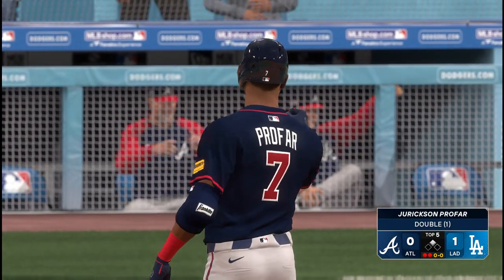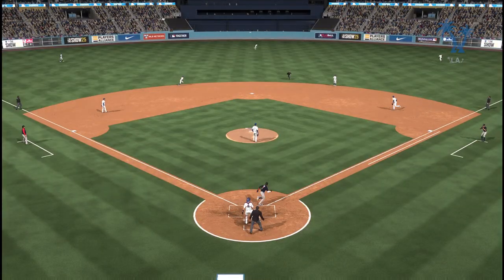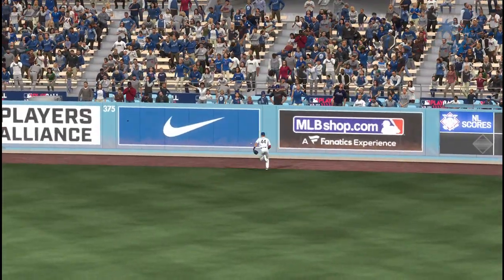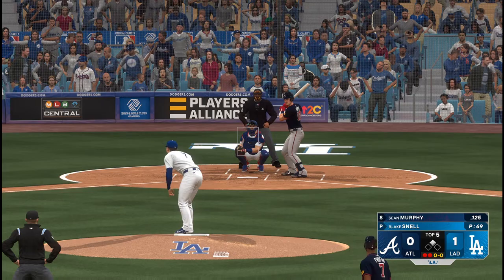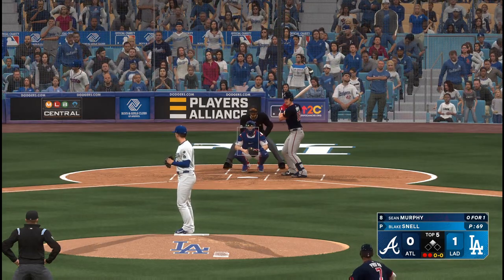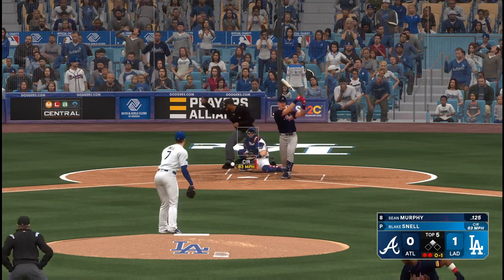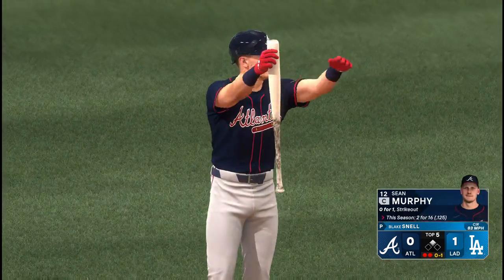I love the approach he had right there with that pitch. Not trying to do too much, but still looking to drive it, and that's exactly what he's able to do into the opposite field gap for the double. Now a pretty big at-bat coming up with a chance to even this ball game up. So runner at second, 2 down. Here's Sean Murphy. And a swing and a miss there. 0 balls, 1 strike.